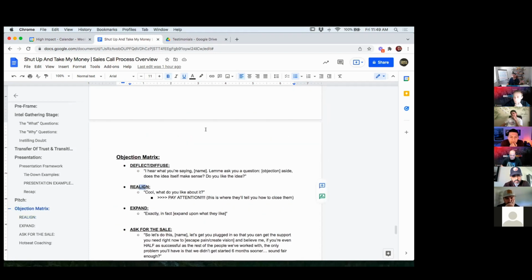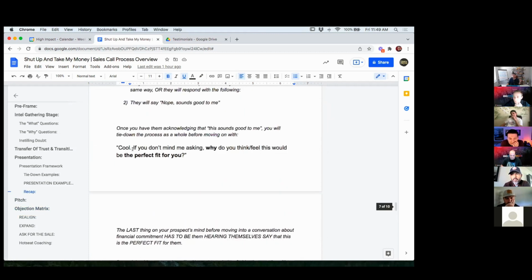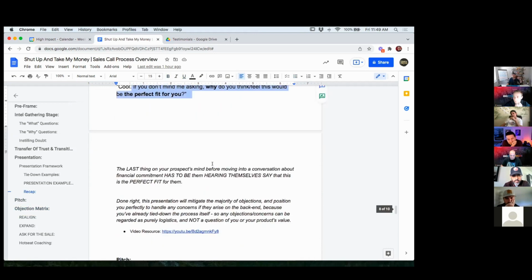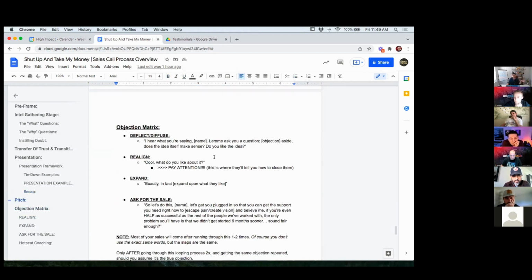And they're going to say, yeah, it does, because we're only at this point if they have said why they feel like it's the right fit for them. That's why these things go in sequential order. The pieces work together. If you haven't tied down the process independent of price or concerns, this objection handling process, albeit bulletproof, is not necessarily going to work all that well for you, because the pieces need to work together. But if you've tied that down, they're always going to say, well, yeah, I do.